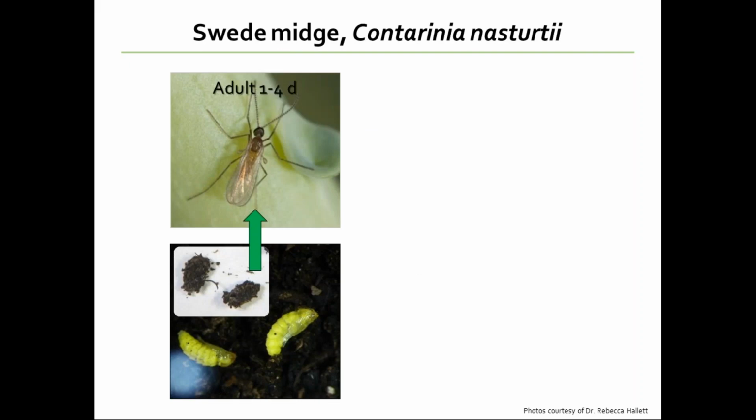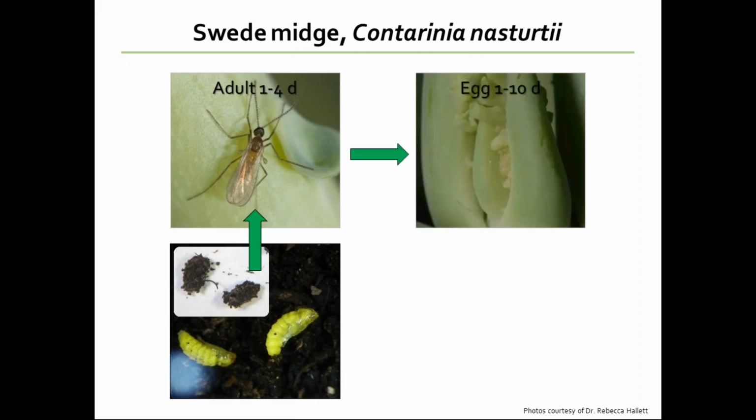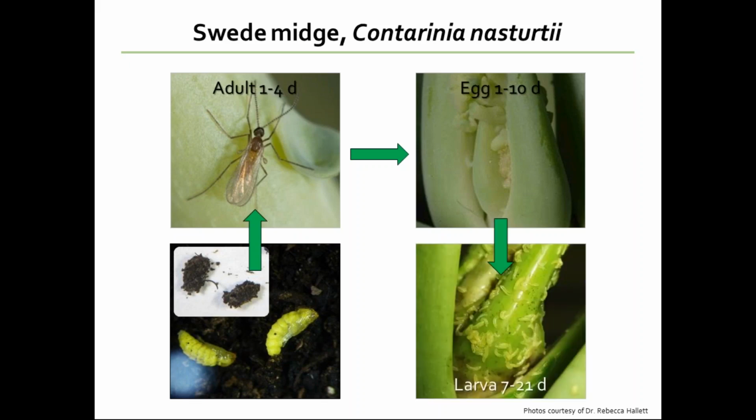The adults will emerge. The adults are very short-lived, so they only live for about 1 to 4 days in the field. They mate. The females lay eggs on the actively growing portions of the plant. So if we're talking canola, this can be the primary meristematic tissue, but it can also be on secondary or tertiary branches or racemes of the plant. Those eggs hatch in about 1 to 10 days, and then the larvae develop. The larvae will feed for about 7 to 21 days before they drop from the plant, move to the soil, and pupate.